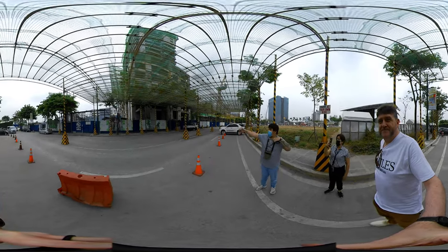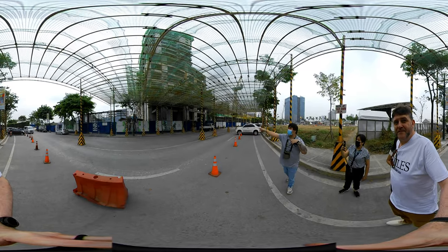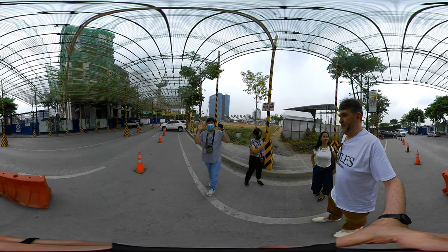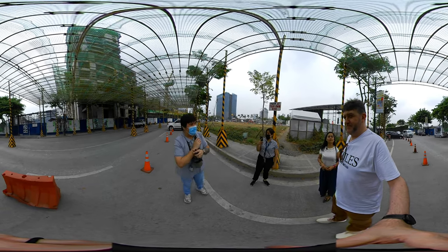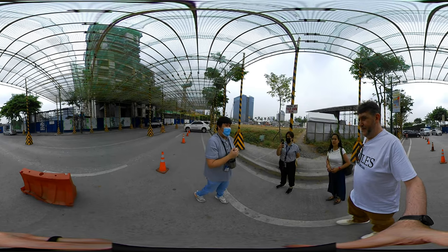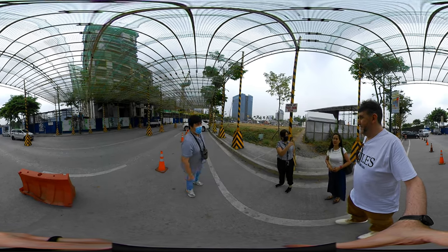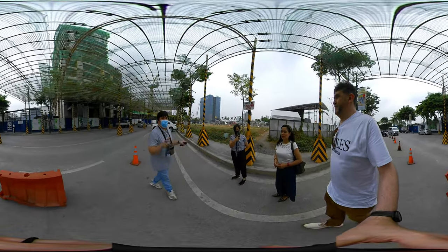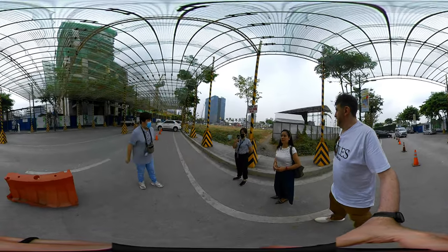Our residential projects, 18th Avenue de Trayon and Arcovilla Palazzo. Both of them are pre-selling projects. And our monthly amortization is very affordable. How much monthly? We're starting at 10,000. 10,000 pesos. And that is zero interest. Oh, that's alright. For 5 years.